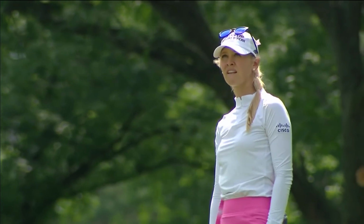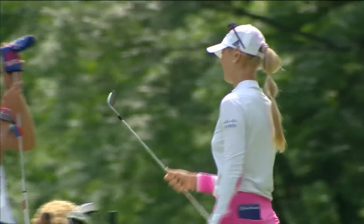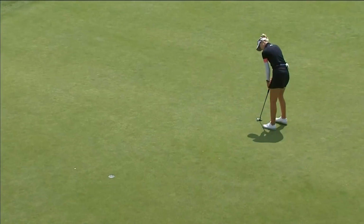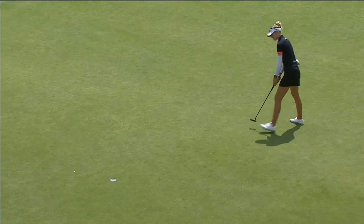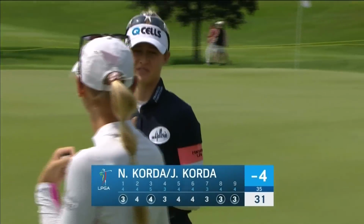Another really high quality looking shot. As soft as these greens are, it really is just picking your number and making sure you're playing to it. Now Nelly Korda on the 9th. Okay. What was that about someone beating 5 under, you said, Jodi? I just had a feeling.